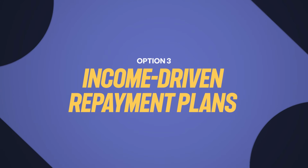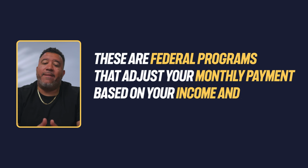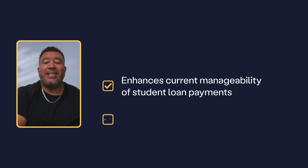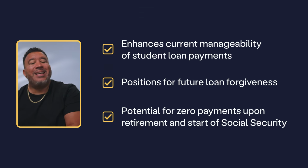So what's a better approach? Let's talk about income-driven repayment plans. These are federal programs that adjust your monthly payment based on your income and family size. Here's why this counterintuitive approach often works better, particularly for high balance loans and those nearing retirement. It makes your student loan payment more manageable today, leads to loan forgiveness in the future, and your payment may even drop to zero when you retire and start drawing Social Security. Essentially, it's your chance to get out of the loan for much, much less than paying it back in full.